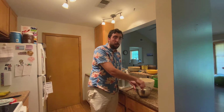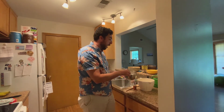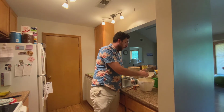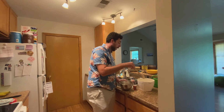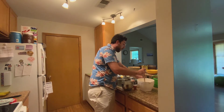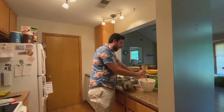Then the recipe calls for that all to be gradually added in. So we'll put some in. I'm going to stir up some of it here. And I'm going to essentially keep repeating this for a while. Wow, this is a lot harder than I thought it would be. So we are going to come back with more in a little bit.